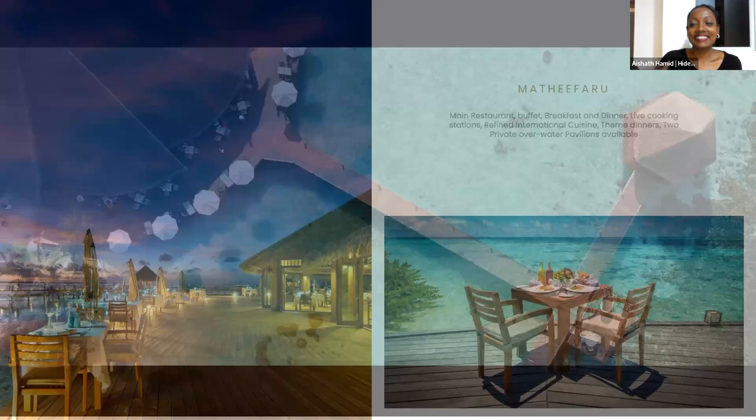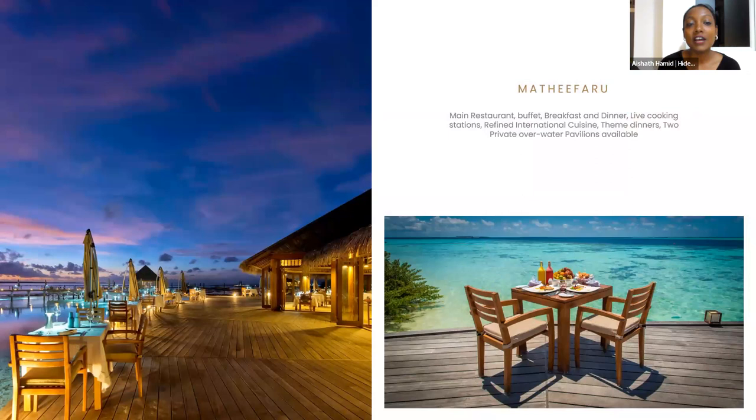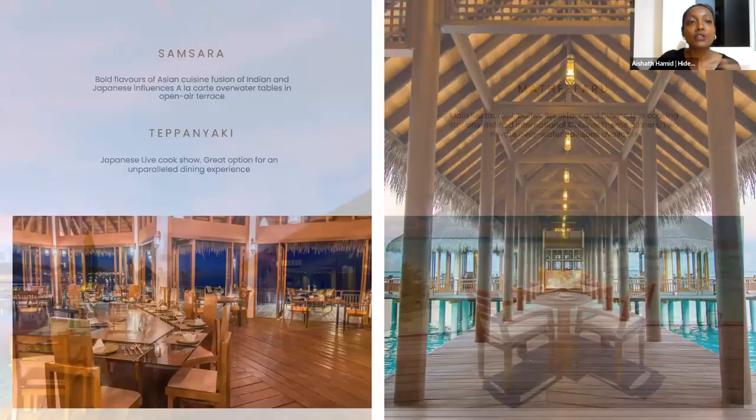Yes, moving on to the restaurants and bars. We have five restaurants and bars. The first one is Matifaru. This is our all-day dining restaurant. We have all the meal plans. So we have BB, HB, FB, and all-inclusive in our room categories. And with all room categories, you can select.